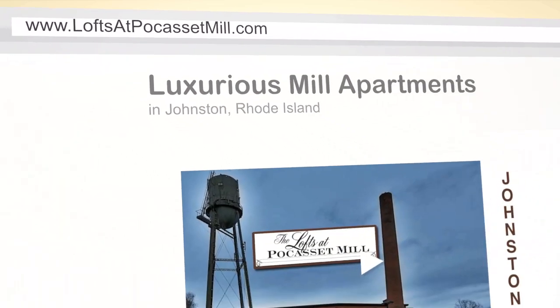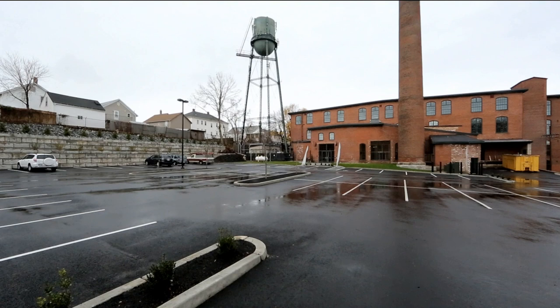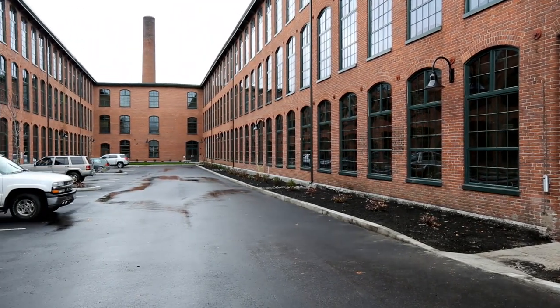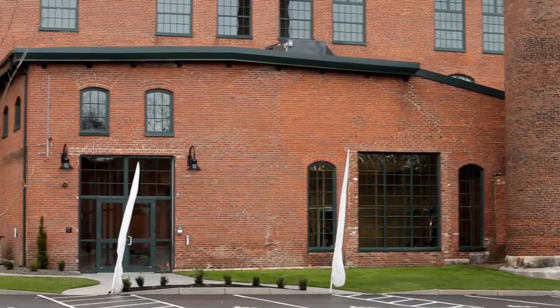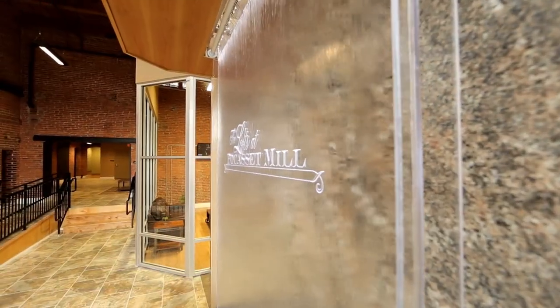Lofts at Pocasset Mill adds yet another feather in the cap for the joint venture of Brady Sullivan Properties and Star Development with the transformation of the former Pocasset Worsted Mill Company into 92 luxurious mill apartments. This historic mill was originally built along the banks of the Pocasset River in 1897 and capitalized on the abundant water power source of the river to aid in its success and become Johnston's largest employer during the 20th century.